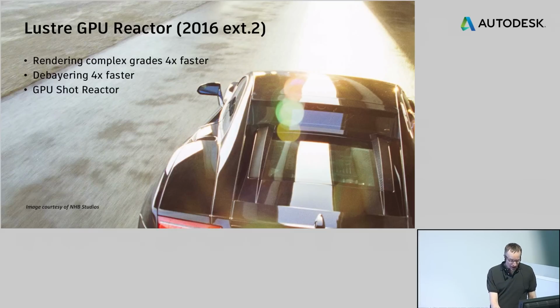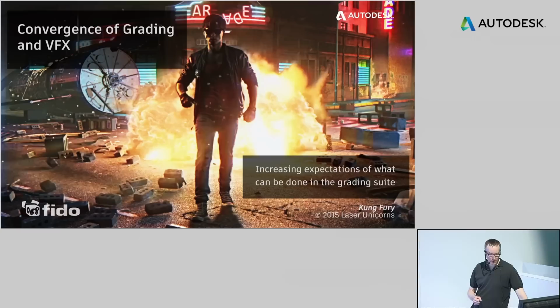Right. Another thing that we've been hearing as we talk with our customers is that the expectations of what it would be nice to do in the grading suite are increasing. The grading suite is an interesting place where the key decision makers come together, they see their final product in the grading theater, and at that point, especially if there are a lot of complex elements coming together, it's a great opportunity to be able to make corrections, to tie things together better.